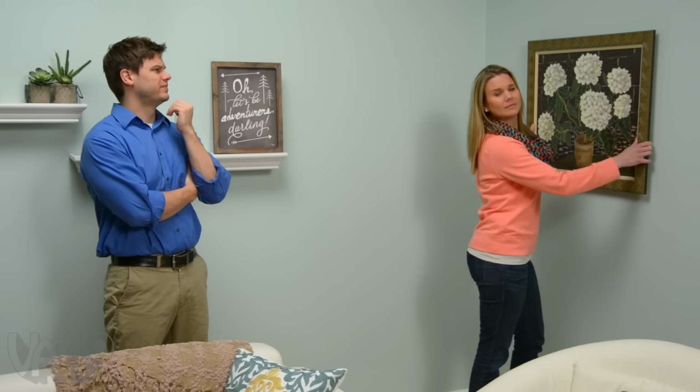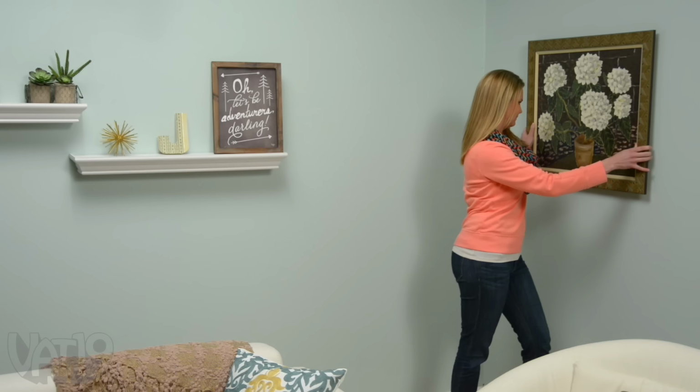Most lightweight household jobs don't require a full chest of tools to accomplish.